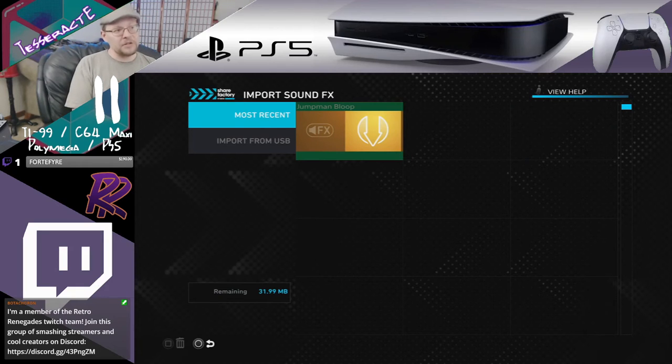You get a 32 megabyte limit. Another thing is that it has to be in WAV format, which takes up a little more space than if you were to be able to use MP3 or AAC or OGG or whatever. It might be that they're doing that to be able to do the half second. But, as you can see, 32 megabytes is going to be more than enough for whatever sound effects.